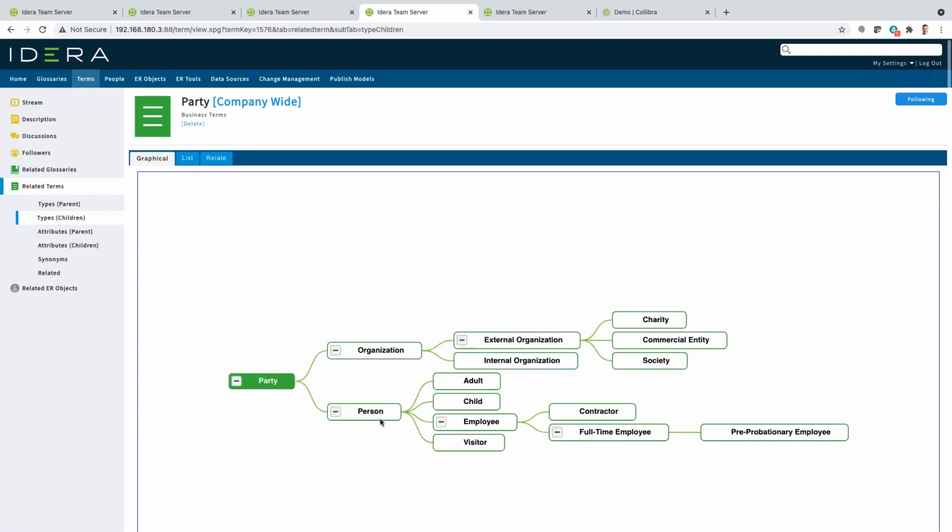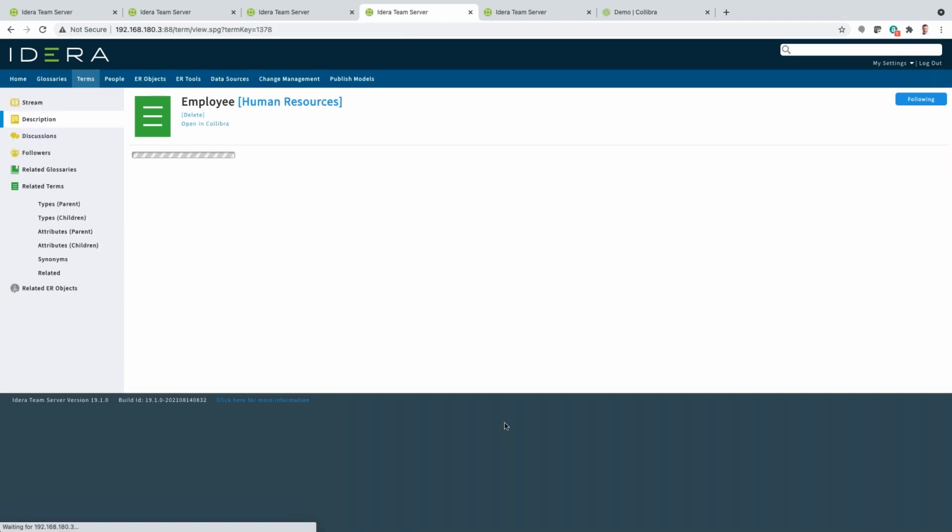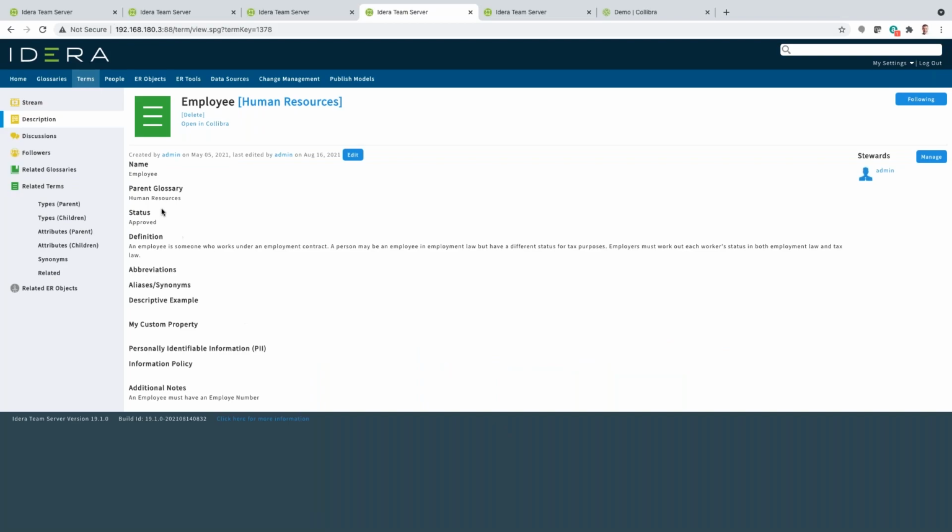So a party could be an organization or a person. Person could be an employee or a visitor. Ooh, employee information. That's what I'm looking for. So I go through, yep, confirm this is the right definition. Now I want to know information related to an employee.